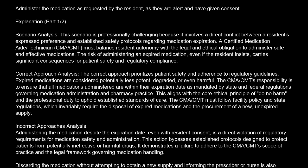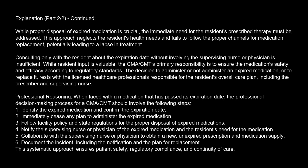Incorrect approach analysis. Administering the medication despite the expiration date, even with resident consent, is a direct violation of regulatory requirements for medication safety and administration. This action bypasses established protocols designed to protect patients from potentially ineffective or harmful drugs. It demonstrates a failure to adhere to the CMA/CMT's scope of practice and the legal framework governing medication handling. Discarding the medication without attempting to obtain a new supply and informing the prescriber or nurse is also incorrect. A proper disposal of expired medication is crucial. The immediate need for the resident's prescribed therapy must be addressed. This approach neglects the resident's health needs and fails to follow the proper channels for medication replacement, potentially leading to a lapse in treatment.